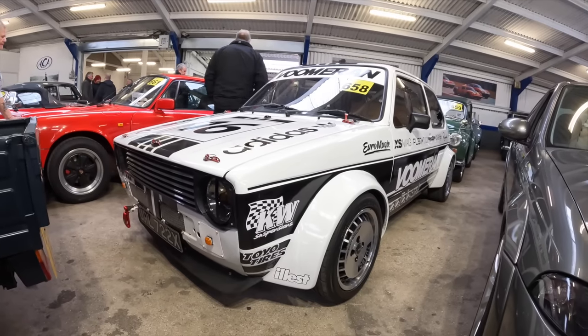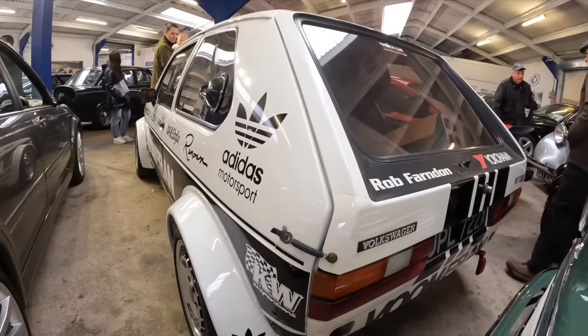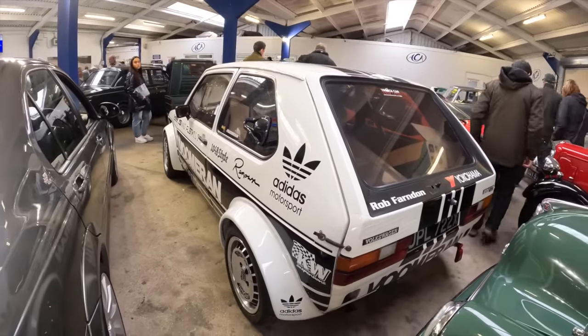Lots of livery all over it. I think this would be quite the weapon on the track. That's a very cool GTI, and it's estimated £12,000 to £14,000.